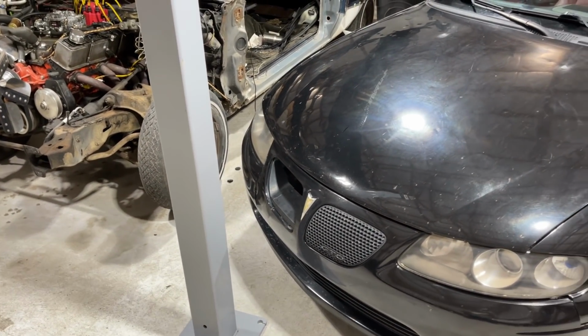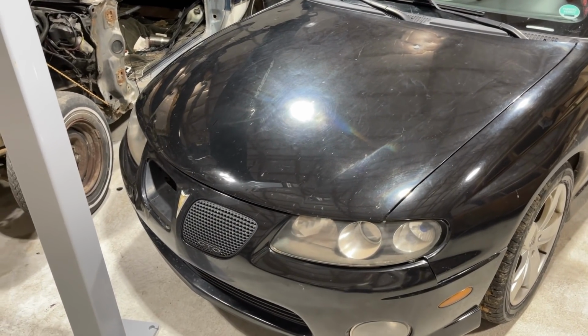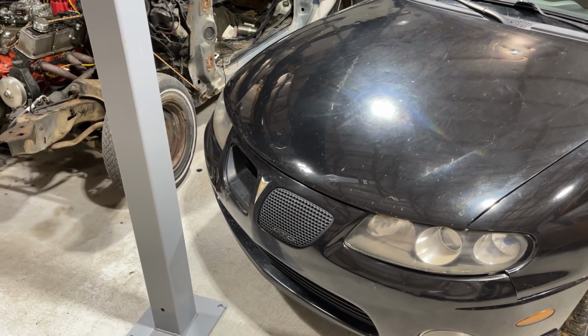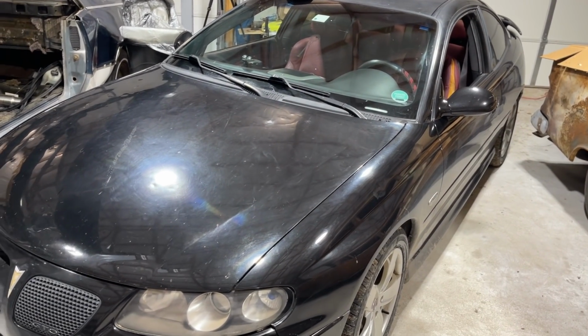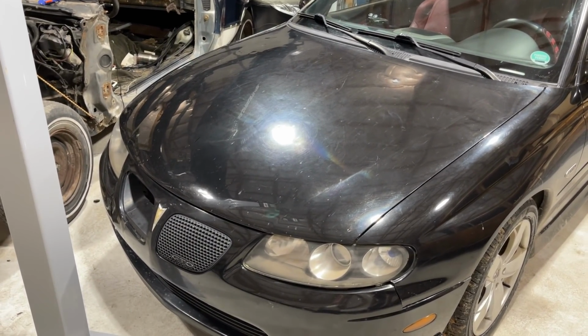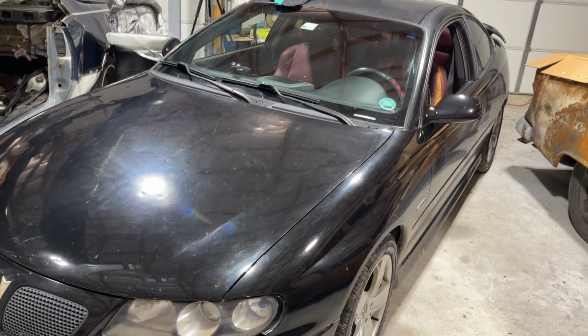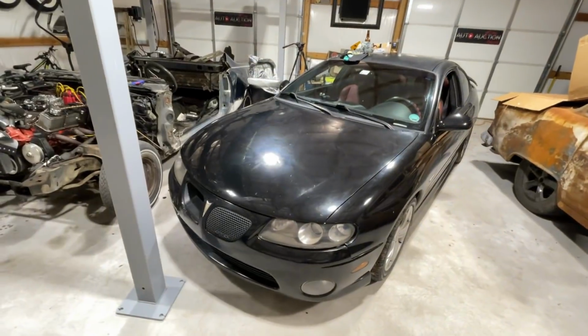So maybe some body filler, grind it down to the metal. Same thing maybe with that fender, the door, and the rear quarter on that side, and paint it. I don't even care if I just primer it and then wrap it. I don't know yet. We're going to see. I don't know what color we're going to make this car yet. I want to go something purple, I'm thinking, for obvious reasons.